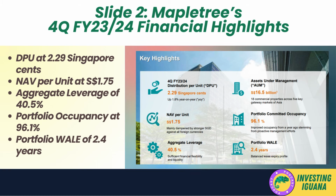Moving on, the aggregate leverage of 40.5% demonstrates the company's financial flexibility and liquidity. This level of leverage appears to be within a reasonable range, providing the company with the capacity to optimize its capital structure and pursue strategic growth initiatives.